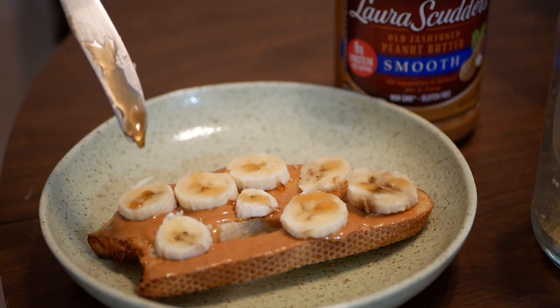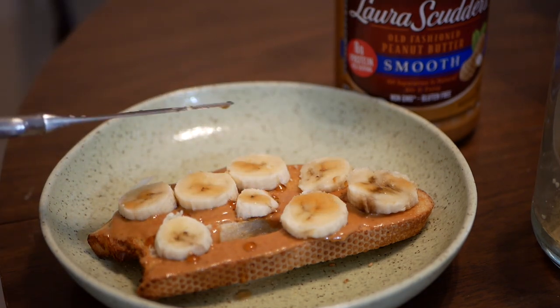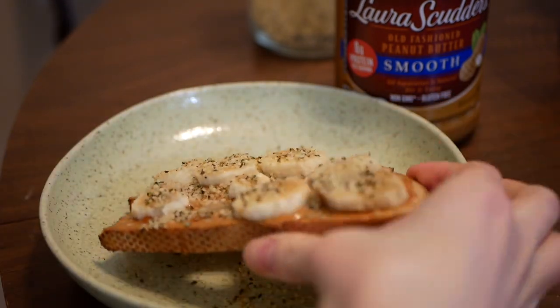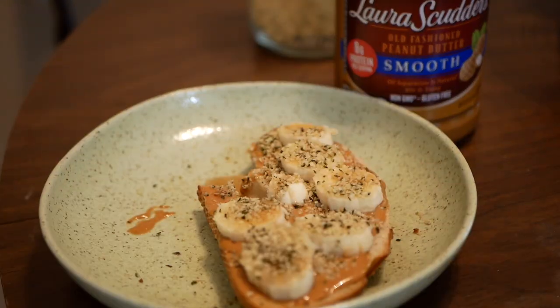But this is working. And this is also the other half of the banana that I used in the blueberry smoothie, if anyone's wondering. I don't know why I feel the need to say these things, but I said it.